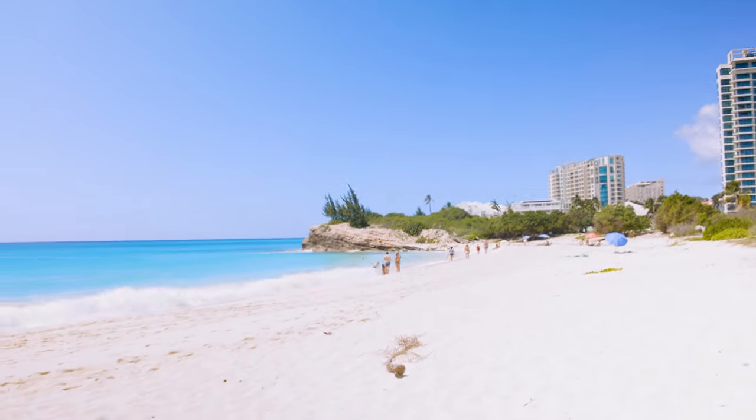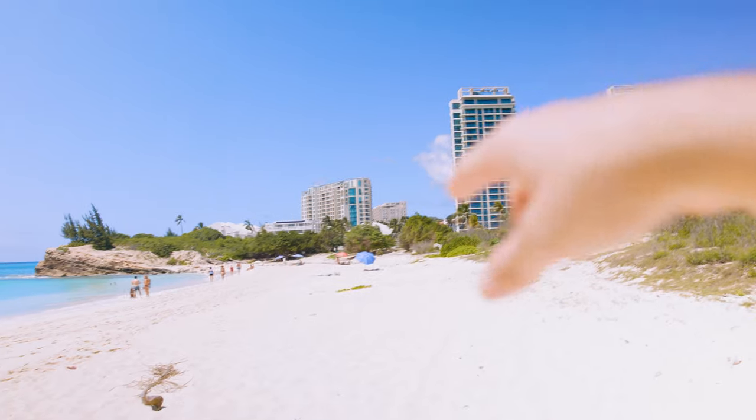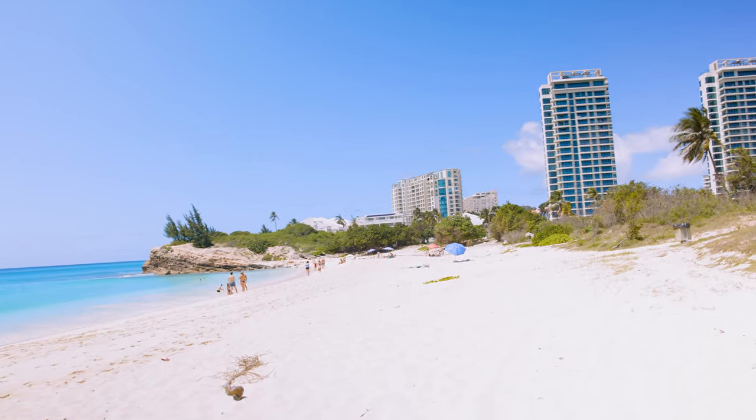So what's nice about being here at Mullet Bay, like I said, there's not that many people here actually, especially if you walk all the way down to this side of the beach where this kind of rock cliff is at. There's really not a lot of people. We were way down there underneath these trees. Like I said, that's actually a really nice place to be at if you don't want to pay for tables and chairs and things like that, and your kids don't need food.